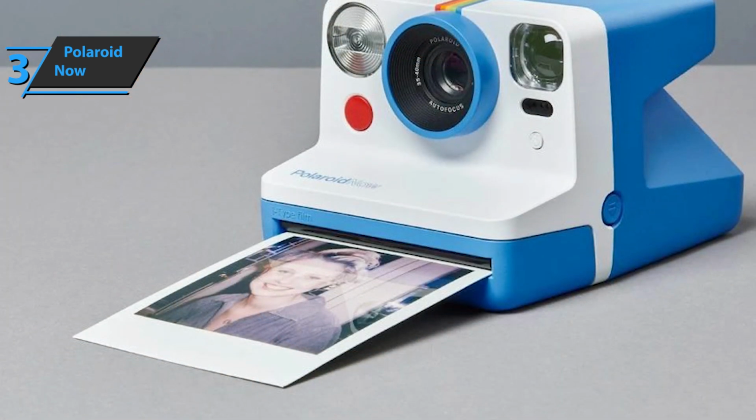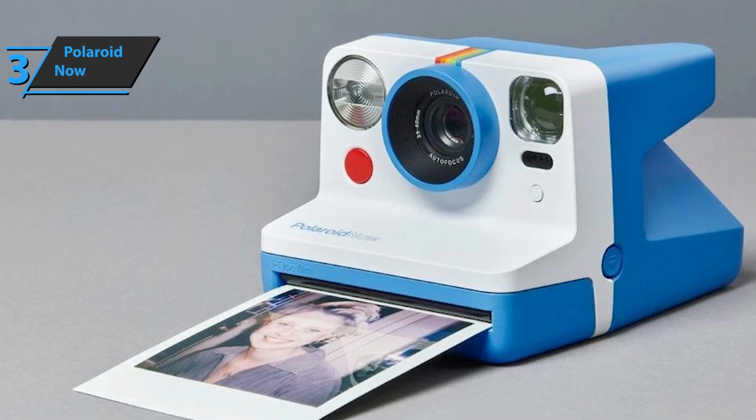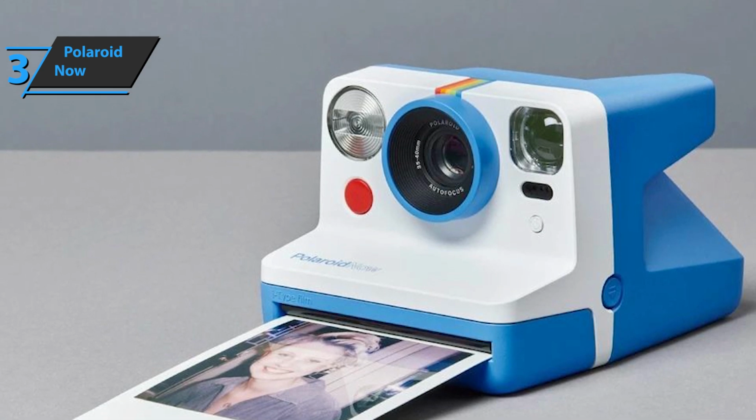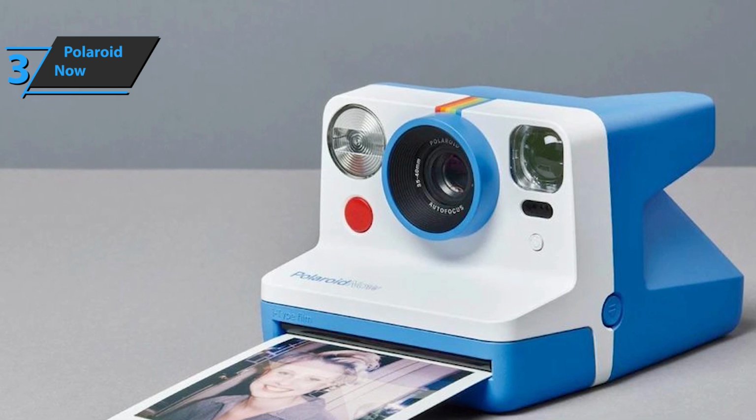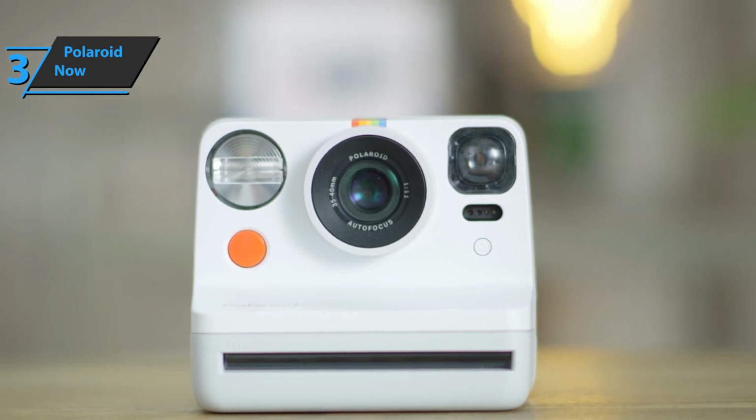After taking a photo, you have to wait a few minutes for it to print and dry, and the result is a typical instant square photo with a white frame. The battery can be charged using a micro USB port, and you'll be able to use 15 film packages with one charge. For the listed price, you simply cannot beat this guy.